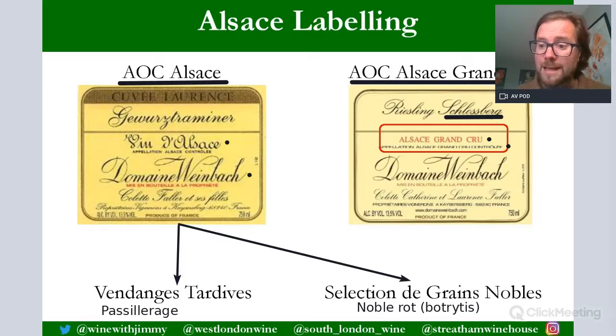Alsace does lack inherently this characteristic of humidity due to the protection of the Vosges mountains. But there is some humidity in autumn, specifically around the streams and small rivers that run their course into the Rhine River. So it is around these zones you may get more heightened marks of Botrytis. And there are some producers that will produce these nobly rotted styles, which will be picked very late, be very complex and more textural, and of course the sweetest wines of the region.